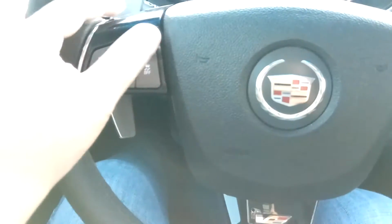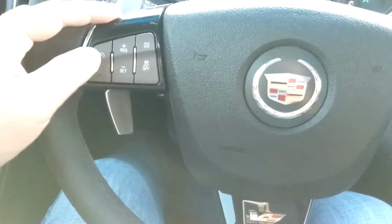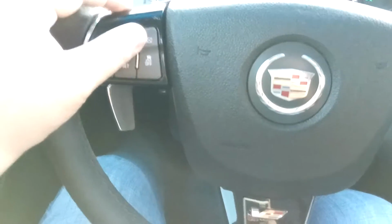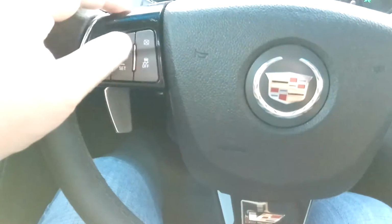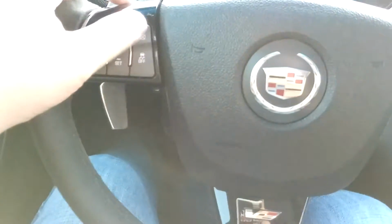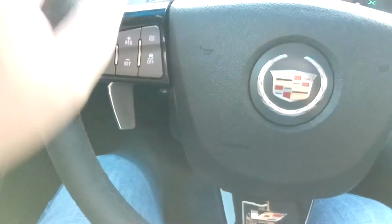The steering wheel has a couple of controls on it. On the left-hand side, there's the cruise control setting to enable or disable cruise control, also to accelerate or to decelerate, as well as to resume or set your previously entered speed. This is a cancel button here on the top to cancel the cruise control.